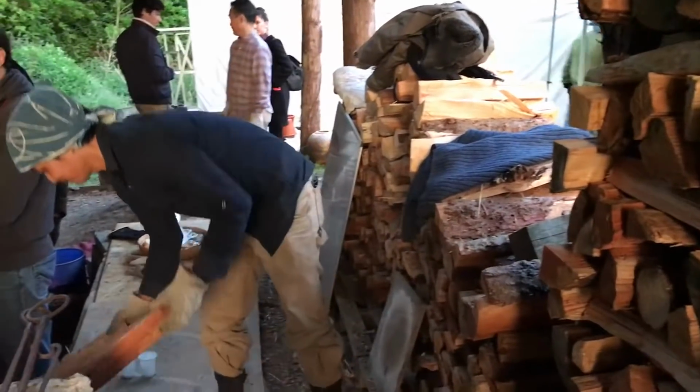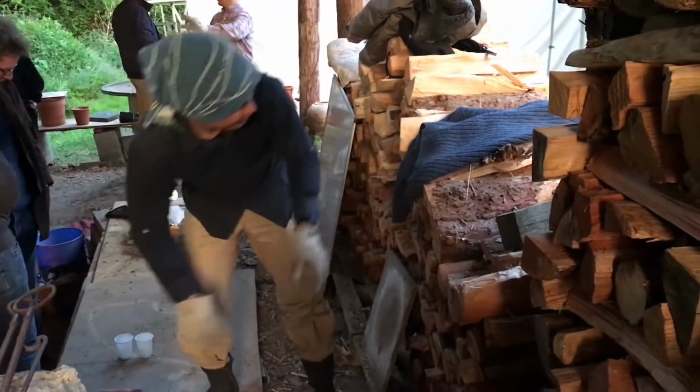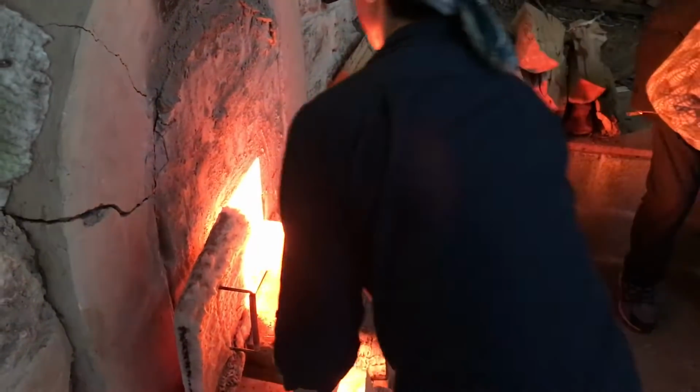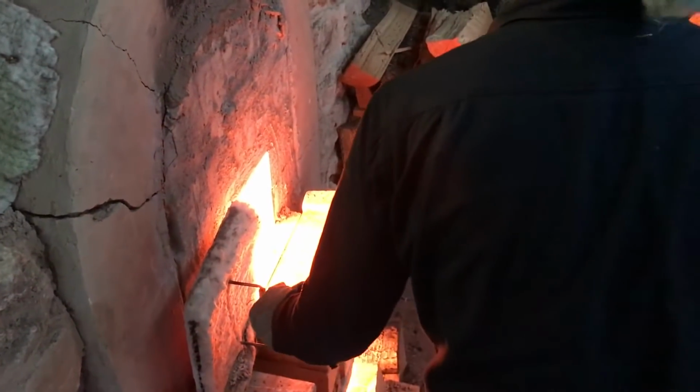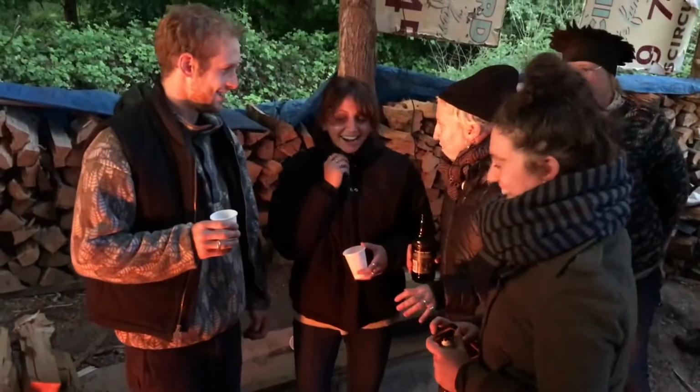That's the Hikadashi technique. Really? Because I've noticed that some of them... What I'm going to do is I'll heat them up and at the end, just before we close, I'll put them in. They'll probably be alright.